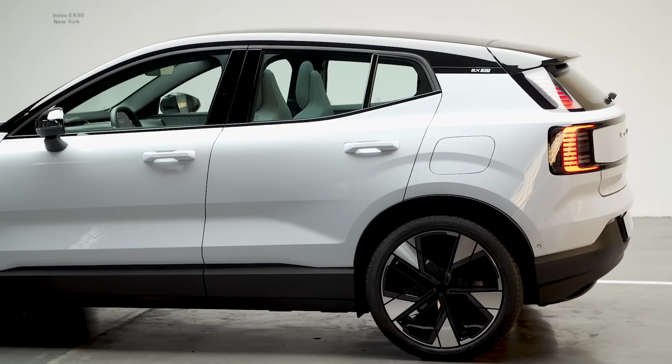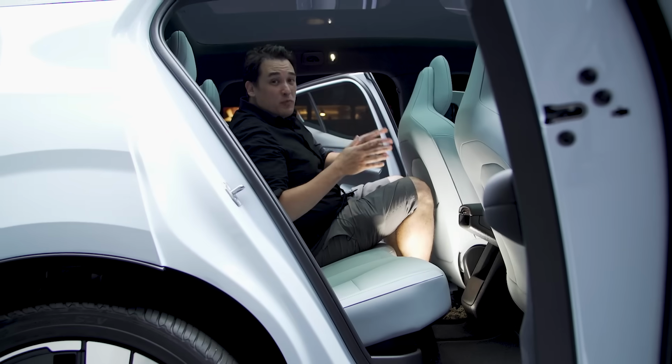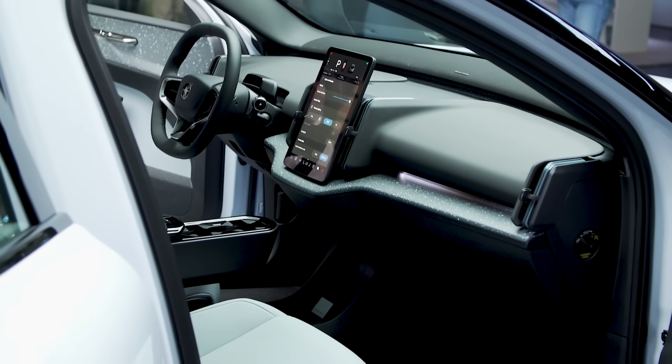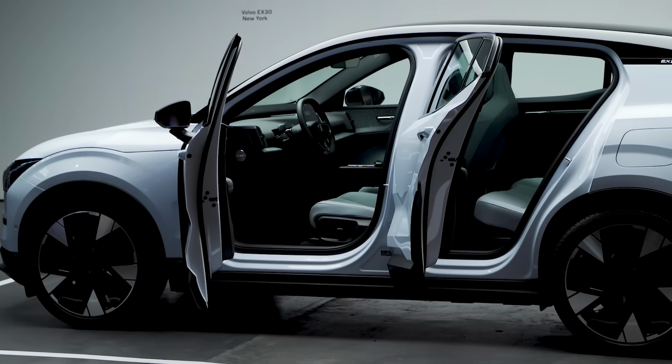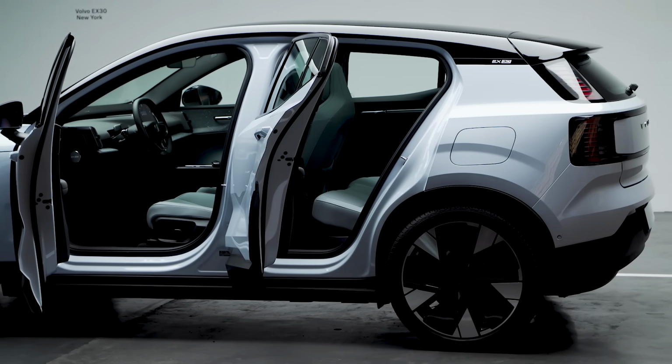Now, obviously, this is a compact SUV, so it is a little bit tight. Even though it is a smaller SUV, there should still be a decent amount of room to fit all sorts of family essentials like water bottles, extra tablets, what have you. Now, one last thing about the EX30's interior design. Unfortunately, they were only able to bring one car to its North American debut. Hey, shipping cars around the world is kind of expensive.